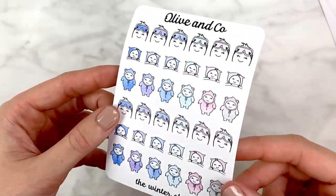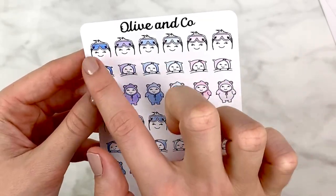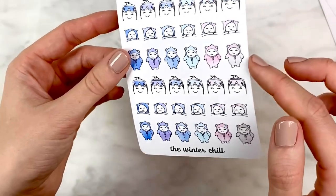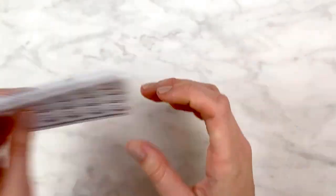And then over here we have the winter chill. And this is just again with the sleeping mask, and over here she's sleeping, and then we have the onesie. So that is the first winter release.